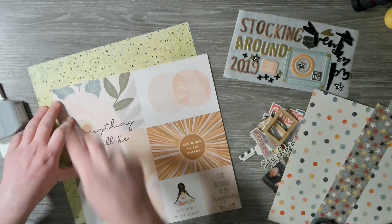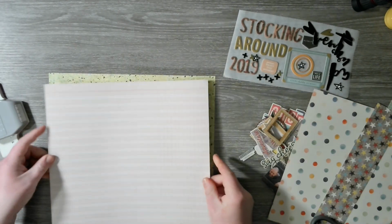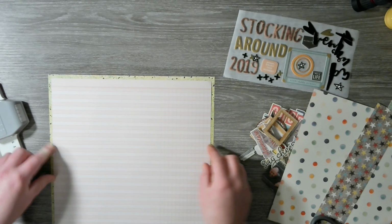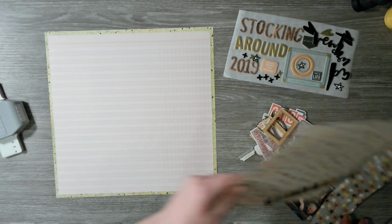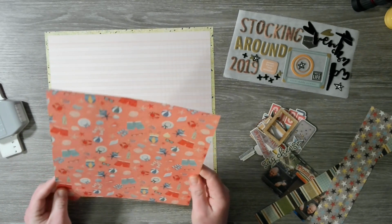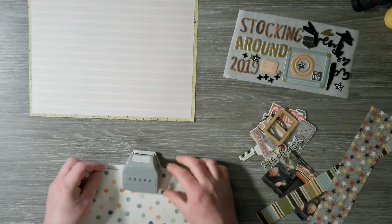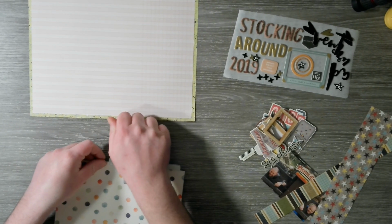So let's just put a bit of adhesive on here and get that stuck on to there. There we go. So that is our background done, and then we have another layer as per the sketch. This is from, I think, a Photo Play collection. It's a summer collection. What I thought would be a bit fun is if we give this a notebook edge at the top.